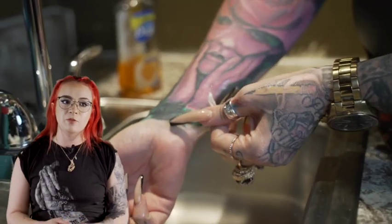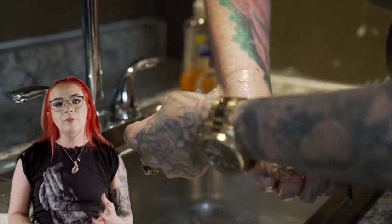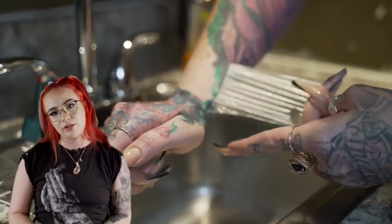Washing your hands beforehand will help prevent your tattoo from getting infected when you go to touch it. To remove the bandage more easily, you can apply warm water to prevent the bandage from sticking to your skin. Pull the bandage off slowly and carefully. Throw away the used covering.